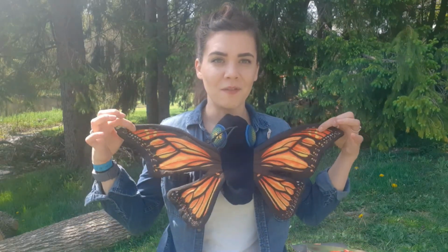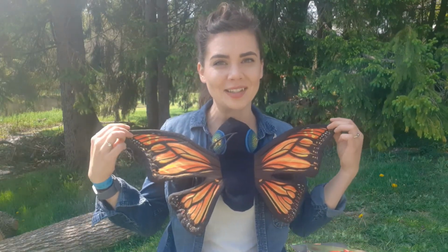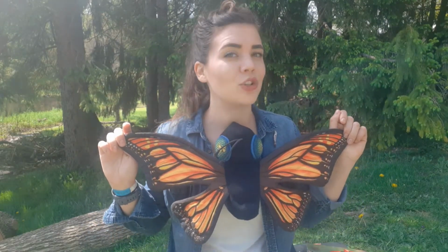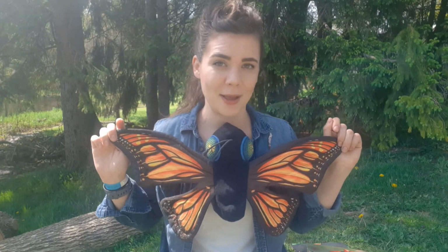Finally, I'd like to teach you about mimicry. Mimicry is when one animal uses characteristics from another animal to help it survive. The perfect example of this is the viceroy butterfly. Viceroys take on characteristics of monarchs because monarch butterflies are poisonous for birds, but viceroys are not. Since they look like monarchs though, they trick birds into not eating them.